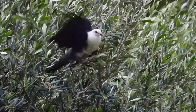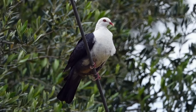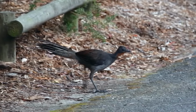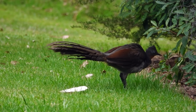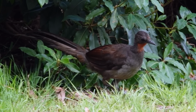Looking up, it's easy to see one of the most secretive and cautious of the rainforest pigeons, White-headed Pigeon, as it perches obligingly in the introduced laurel tree, and then on the introduced electricity wire. Also enjoying the park-like surroundings is a ground bird, a juvenile superb lyrebird, lacking the decorative feathers of the adults, but with the same long, powerful legs for raking the forest floor, searching for food.